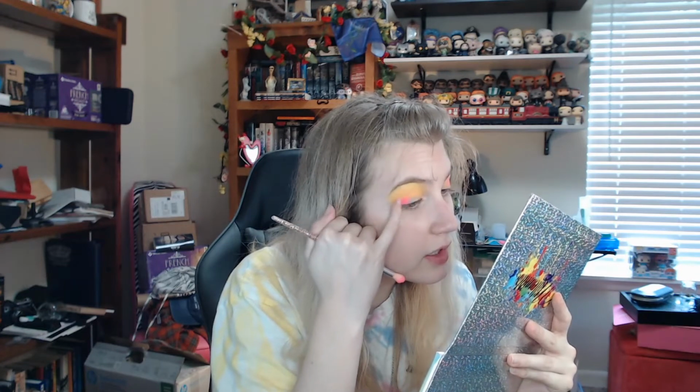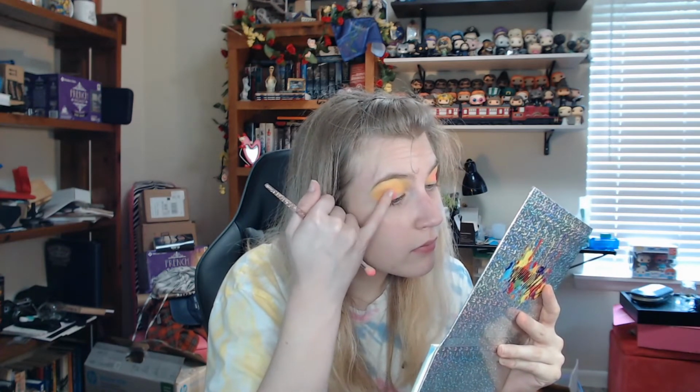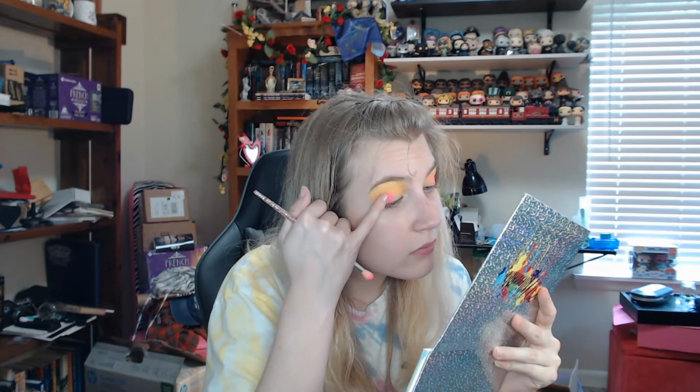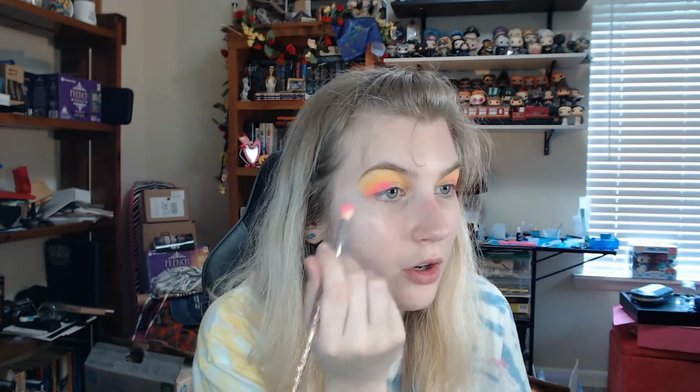Once again, it's kind of just fading away in the brush. Let me try it with my finger over here. See, that definitely makes a much bigger difference. Yeah, you can definitely tell that when I put it on with my finger, I got much better pigment. A lot more went on. So I would definitely probably recommend your finger.